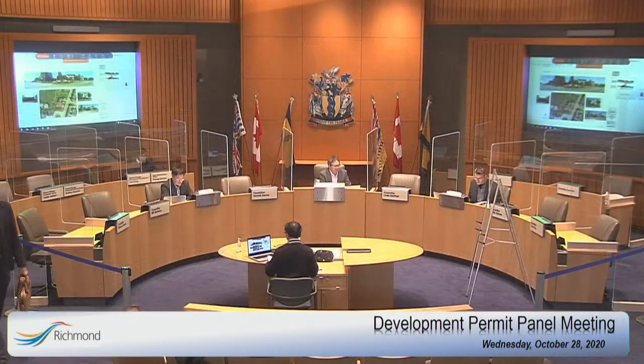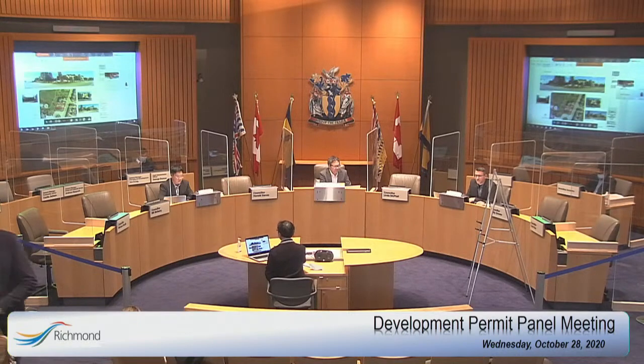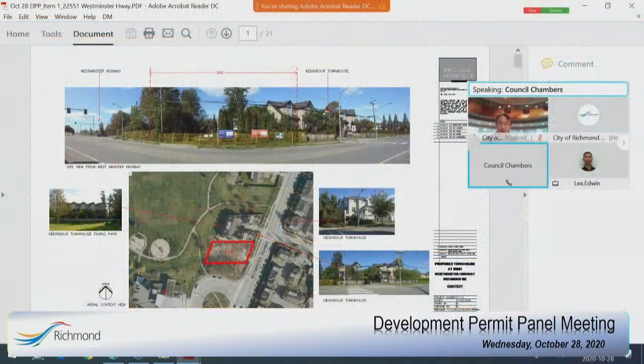Let me start with the context of the site first. As you can see from the slide, our site is along Westminster Highway and is a trapezium-shaped lot, and there's an existing townhouse project next to us. Behind is a big park with trees and children's amenity at the back. And our site, as you can see from above, you can see the townhouse next to us. This is our lot right now, which is empty. And we've got some photos of the townhouse next door and on the opposite side of us.